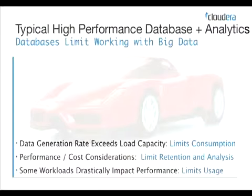So I'm going to try and drive this home and get a little more technical and a little more compare and contrast here. I like to start this with something that we all wish we had, this beautiful Ferrari in the background here. And let's look at a typical high-performance database and analytics architecture. What I want to talk about is how this limits actually working with big data.